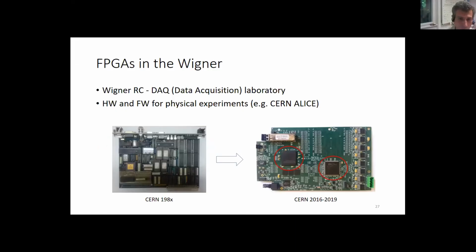Okay. Good morning. I am Ernő Dávid from Wigner Physics, where I work as an FPGA developer. Previously we covered why a high-level synthesis tool like Hastlayer can be interesting for software developers. Now I want to start with another one: why Hastlayer can be interesting for FPGA developers too. In Wigner, in the data acquisition laboratory, we develop hardware and firmware for physical experiments, like, for example, the ALICE experiment at CERN.